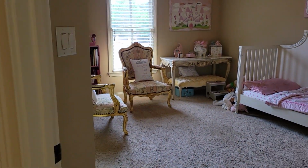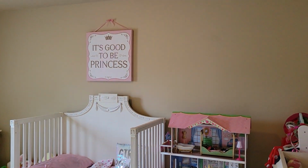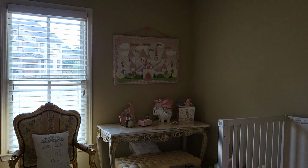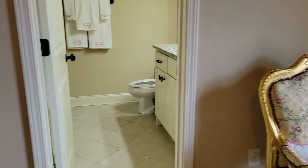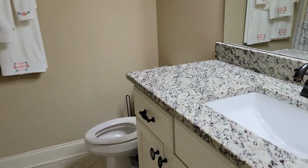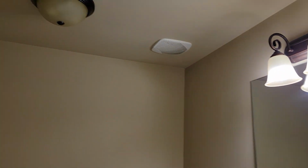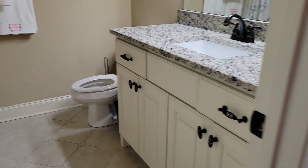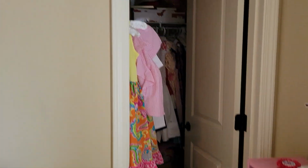This is another bedroom here. As you can see, with the furnishings, perfect for a growing family. Has granite countertop, full bath. A nice size closet.